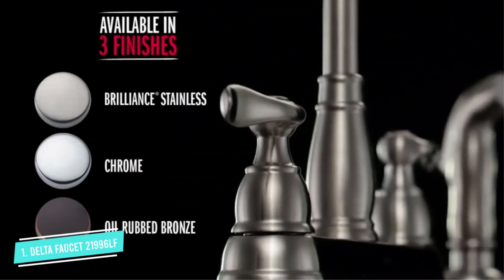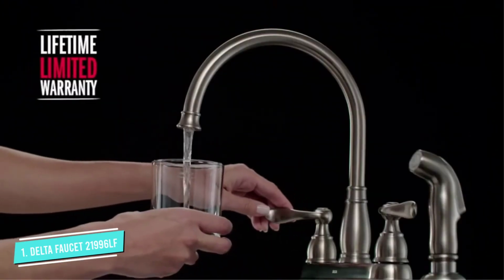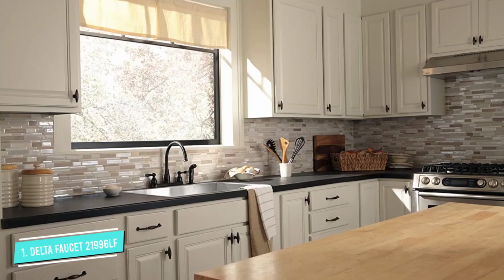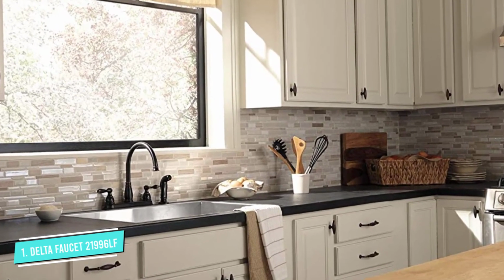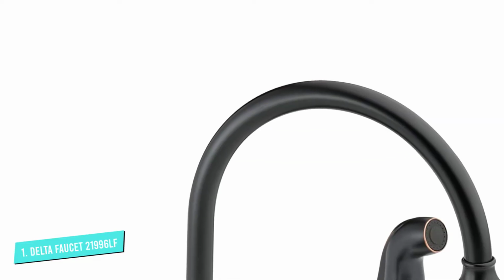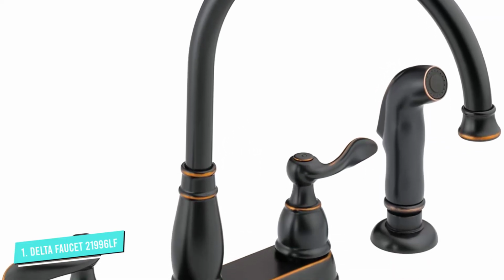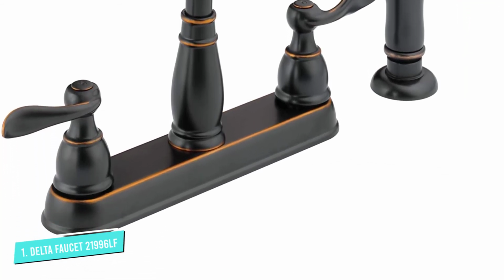The materials make it lighter weight and give it an attractive price, but it stands to reason that the plastic parts won't be as tough as brass. There are three finish options: chrome, oil-rubbed bronze, and stainless steel. The color of bronze looks great with the Victorian details that the Windemere 21996LF aims for. Stainless steel doesn't look as good on this faucet, but it is more resistant to tarnishing.